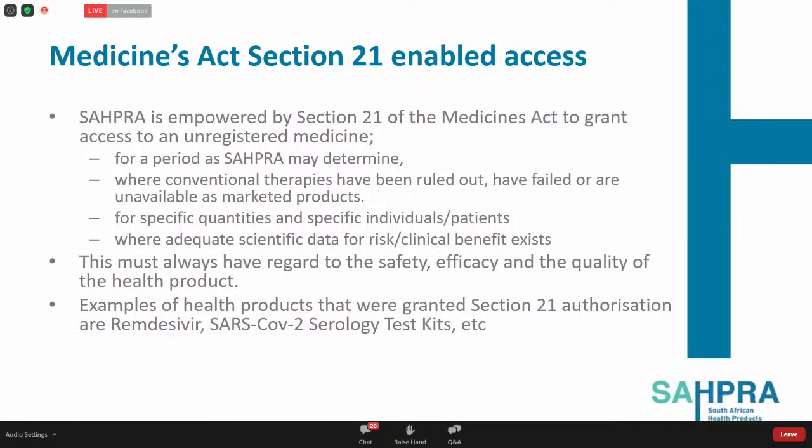With this mechanism, we make a product available for a specific period of time that we determine. Again, it's applied where conventional therapies have been ruled out or have failed or are unavailable in the South African market. We also apply Section 21 where there are specific quantities or specific individuals or patients that need to access the product urgently. And this is the case now with the Covishield vaccine, wherein you note the specific quantities and a very specific cohort wherein it will be rolled out in this initial phase of our national rollout program.